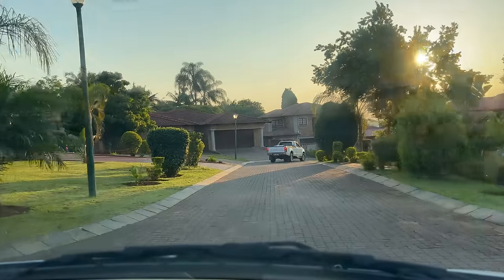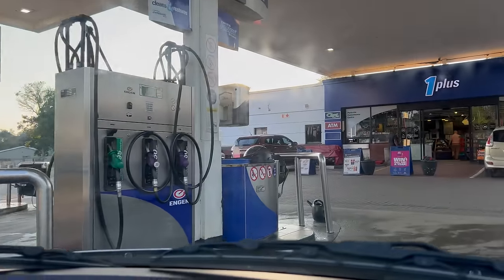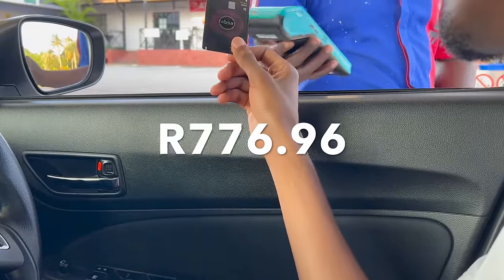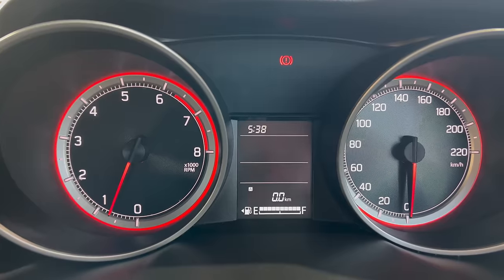Playlist ready, it was time to hit the road. So we drove to the nearest petrol station to fill up our tank, and we paid 776 rand 96 cents. Reset everything to zero and started our journey.